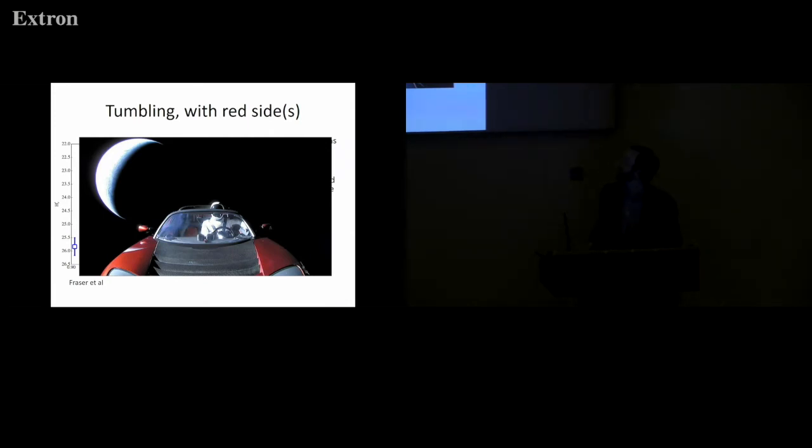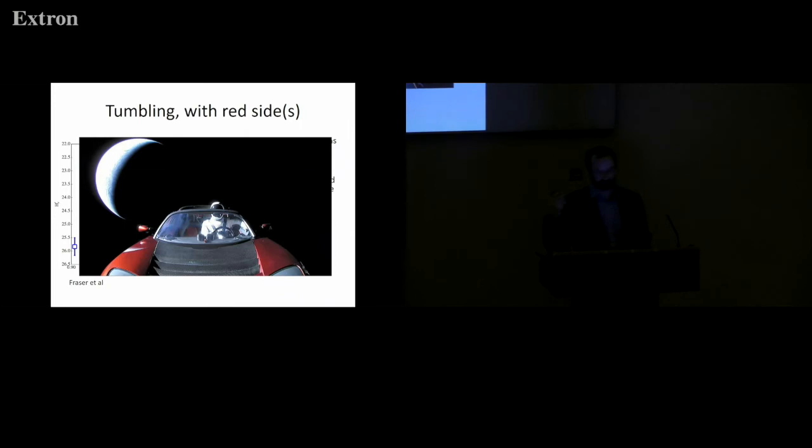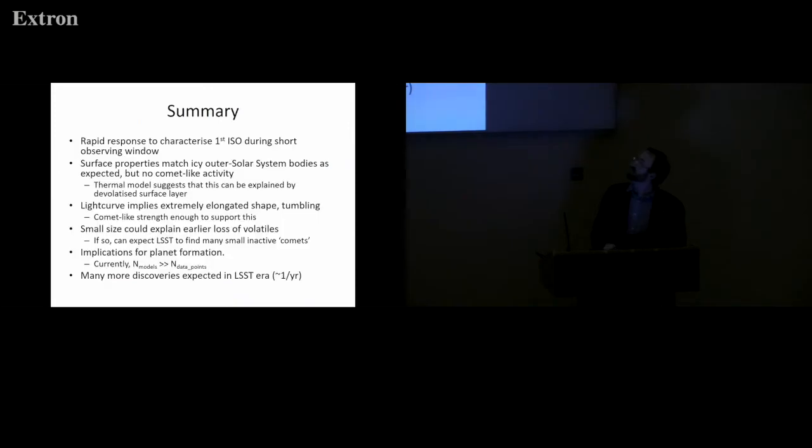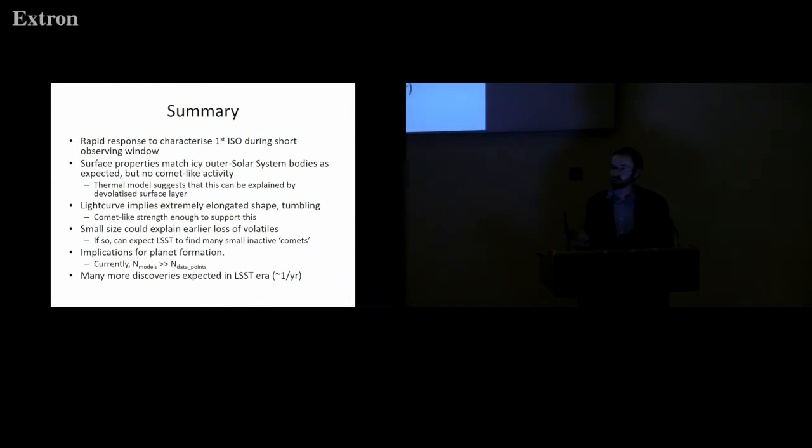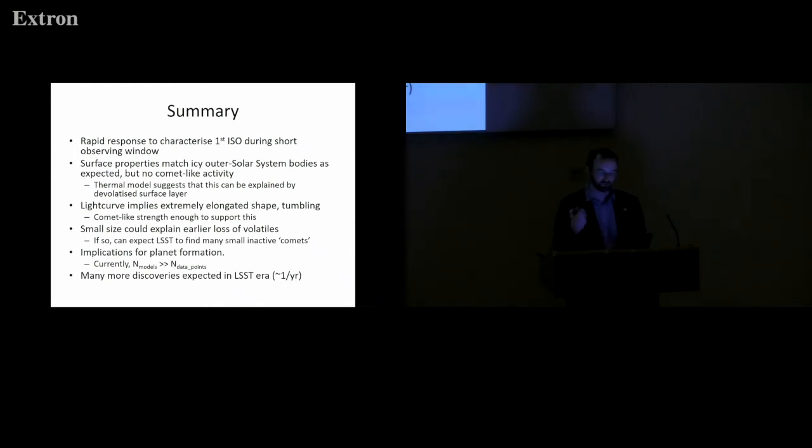So it's possible that this has come from some extrasolar Elon Musk with great ambitions. So anyway, in summary, it's been a great fun adventure that we've had following up this first discovery of an interstellar object. Its surface properties actually look quite like things from our own solar system, from icy bodies from the outer solar system.